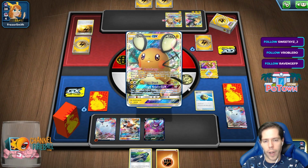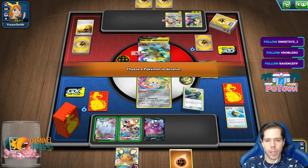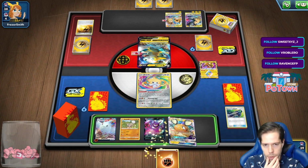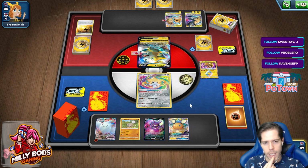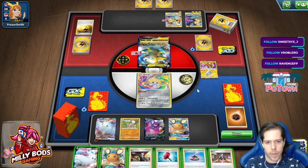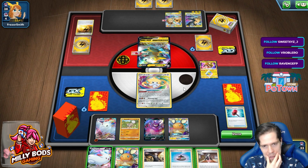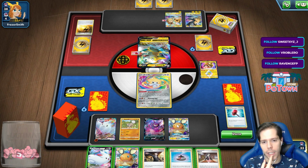I do have 2 fighting energy left after this one. I will need probably an energy to KO one of these people. And then we go Dedenne change. Alright, so can we get a head flip? Nope. We may not get a head flip.